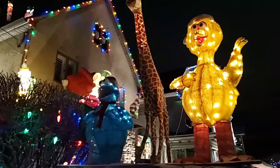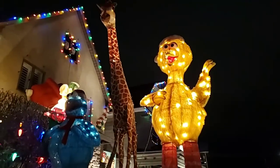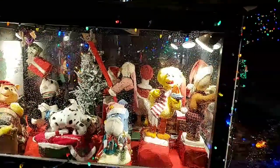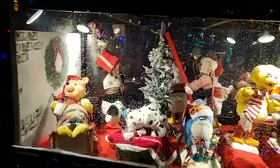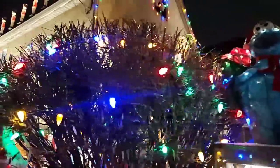There's Cookie Monster, which still is her favorite character. Big Bird and Giraffe. And down here we got Big Bird and Winnie the Pooh with his milk. And I think that's Snoopy in there possibly, and Eeyore. So we're gonna take our time walking through here, but again, I'm gonna have to keep talking just to avoid the music.